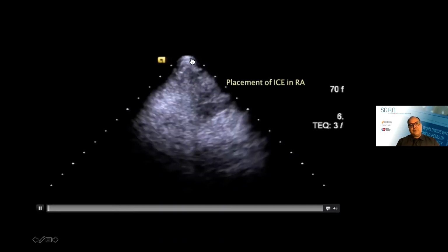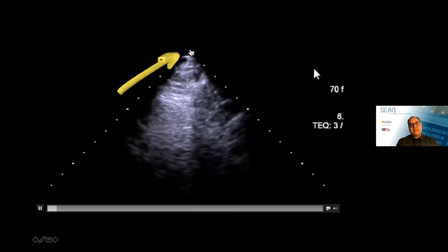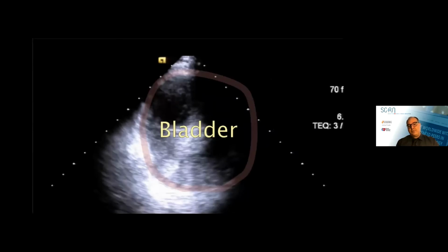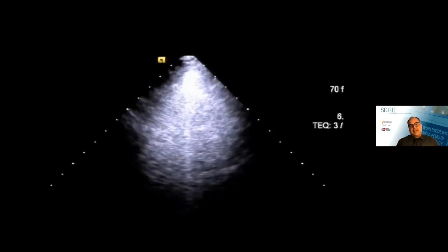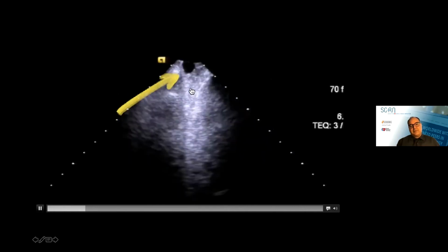What you have to do is watch the posterior wall of the vein. You always have to see a black triangle at the top of your image saying that you are within the vein. As you go up, you will see other structures. For example, this is the bladder, which you will see in the pelvic area. As you go into the common iliac, you see the branches of the iliac. So this is the external iliac.